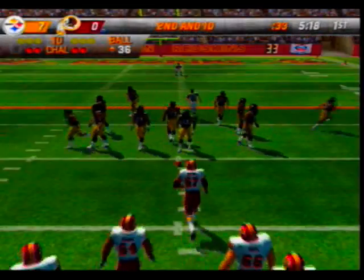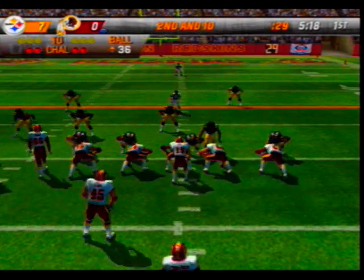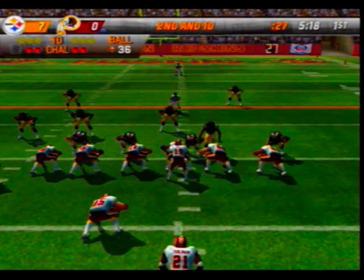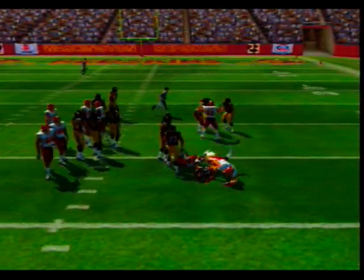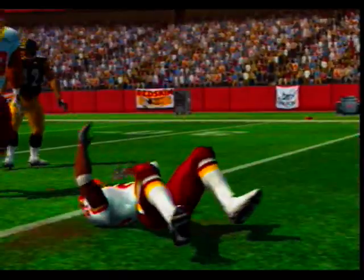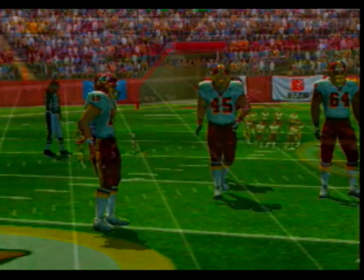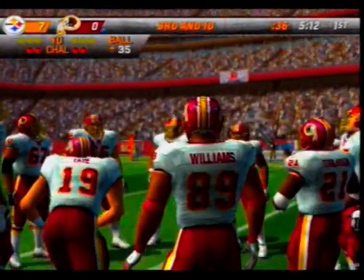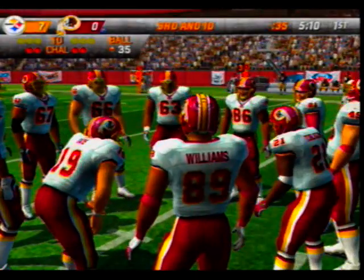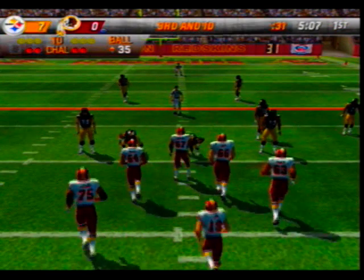Second and 10. Ball on the 36-yard line. The Steelers come out in a 4-3. Hand it off. Thompson comes up to make the play at the 35. Trying to find something in the middle. Nothing open. I tell you, the guys up front got outworked on that one. They got knocked off the line and they never recovered. On third down, they need to get it to the 26 to convert.